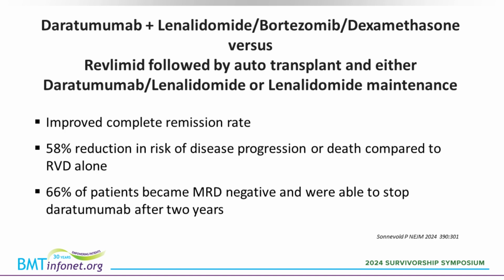And this study, compared to what has been the previous standard, RVD with lenalidomide, increased the numbers of complete remission and reduced the chances of progressing when compared at about 4 years by about 60%, which is pretty big. But the other interesting thing that this study did was, if you were MRD negative, meaning that in a bone marrow test 2 years after treatment there was no evidence of myeloma, then people were able to stop the daratumumab part. And about 2/3 of patients were able to do that. And this is very exciting. Now, they did continue on lenalidomide.